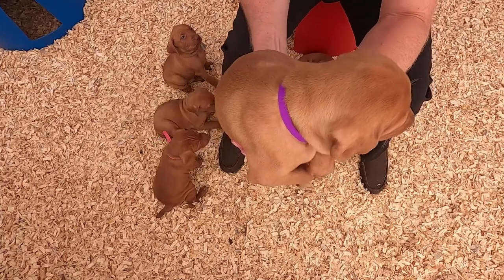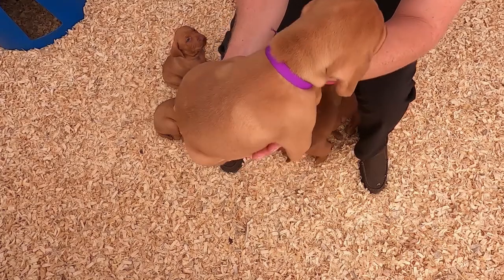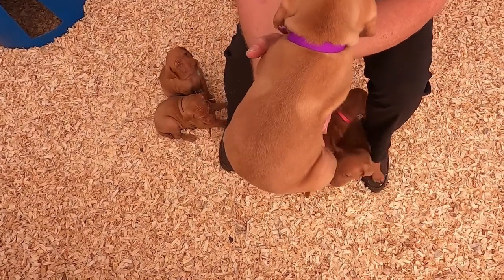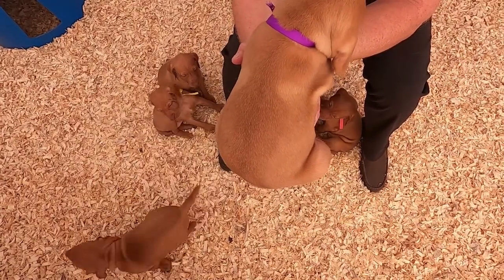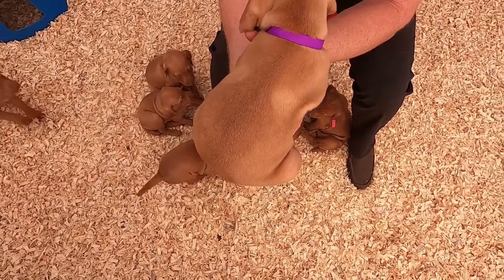Color wise, I'm going to hold up all 3 of the girls and let you see the girls side by side. There's a slight variation in the colors of the girls, from darker to lighter, and so I'll do that right at the very end after I get all of them taken care of.